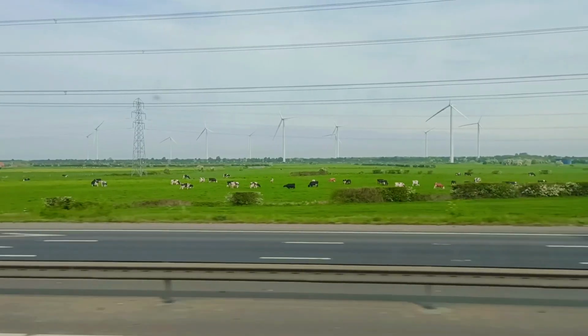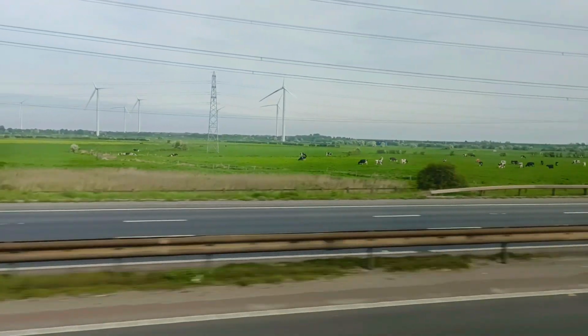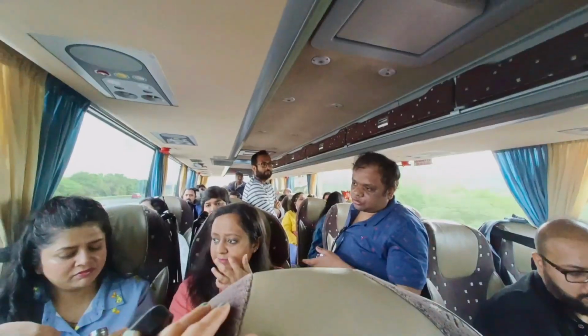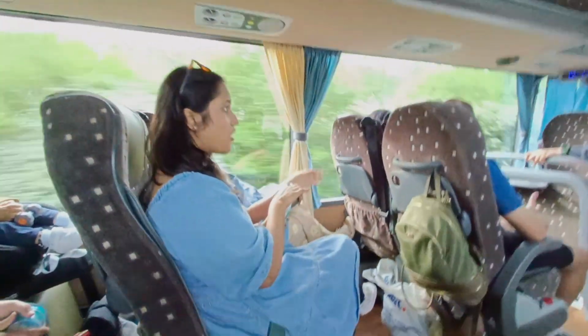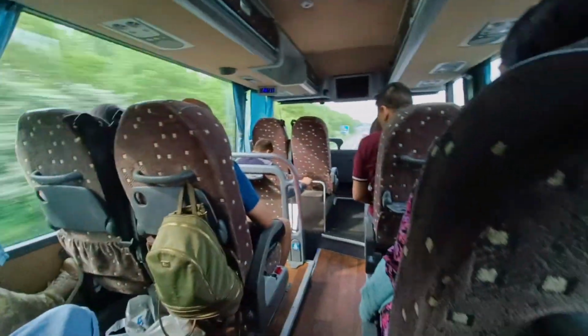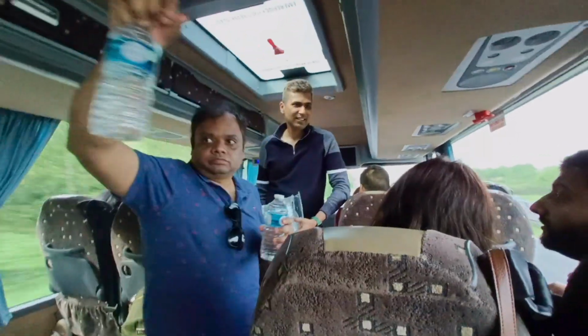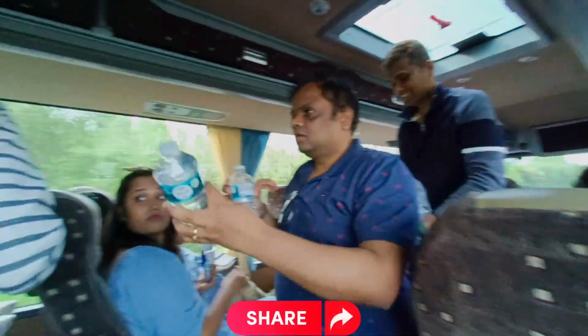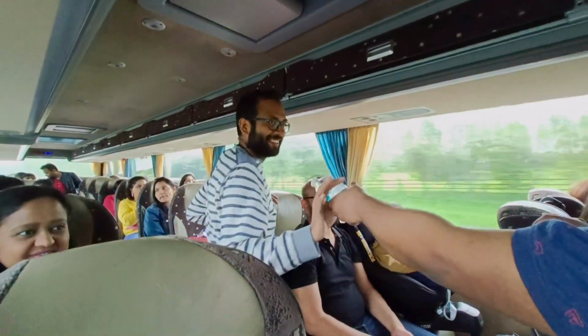So this is the sheep and the cows I was talking about, and yeah, they look really, really cool. They're just eating their food. So now they're giving out water bottles and crisps because everyone's so thirsty and hungry because of all that singing, and so am I, because we always need some snacks while we're sitting down because it's boring.